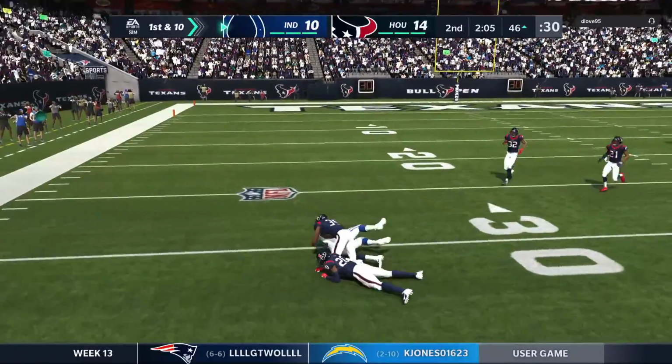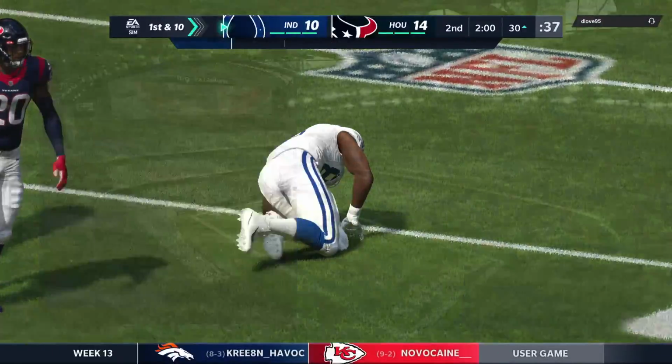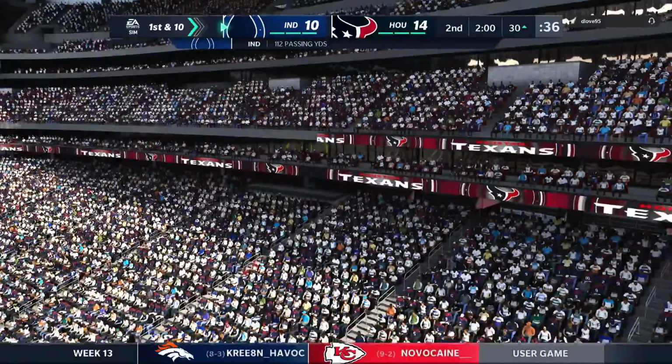Throwing here to start the drive as they connect on the left side, and brought down, but able to get it to their 30-yard line. 16 yards to pick up there. The Colts have a 1st down. 1st down, Indianapolis.